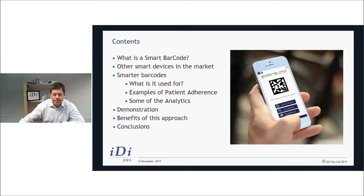So what we're going to talk about today is the smart barcodes. What is a smarter barcode? What is a smart barcode? We'll also briefly look at the other smart devices in the marketplace, just a quick review of what they are and the sorts of things that are about. Then we'll talk about smarter barcodes, what they're used for, an example, for example, in patient adherence, and perhaps a little bit about the analytics that are available. I would urge you not just to consider pharmaceuticals, it just happens to be one of the best examples we've got, but we will show you some of the little bits and pieces through a demonstration, and hopefully show you some of the benefits of the approach, and a few words at the back end as a conclusion.